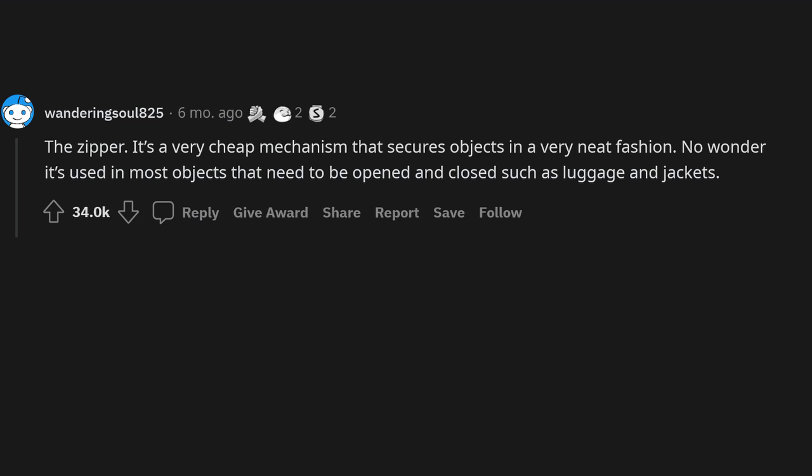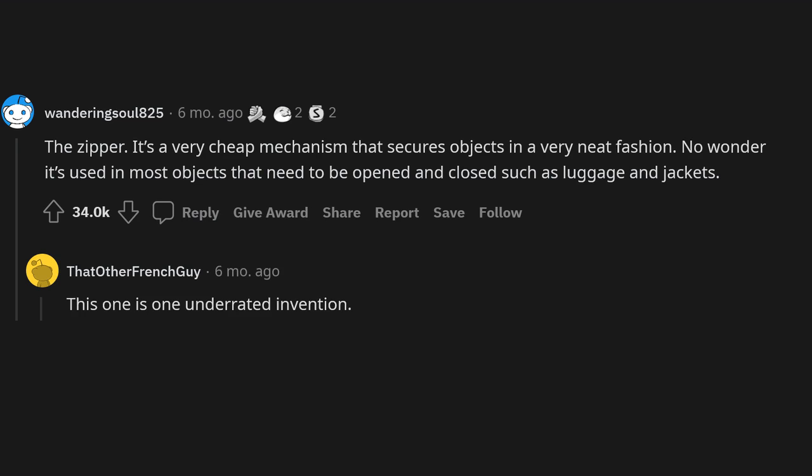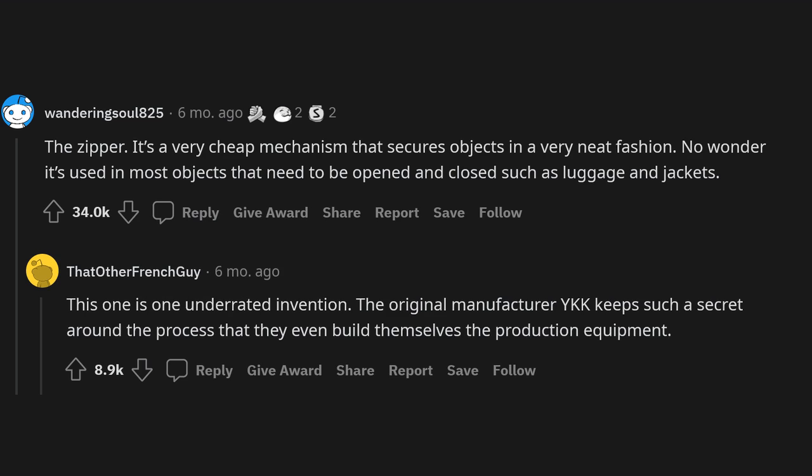The zipper. It's a very cheap mechanism that secures objects in a very neat fashion. No wonder it's used in most objects that need to be opened and closed, such as luggage and jackets. This is one underrated invention. The original manufacturer YKK keeps such a secret around the process that they even build the production equipment themselves.